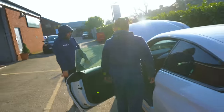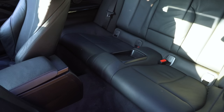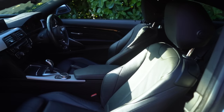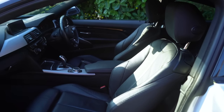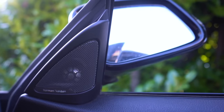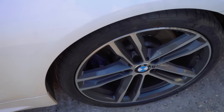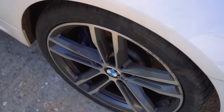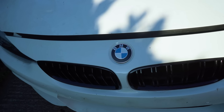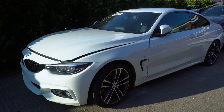We got the young bucks to help us. Oh my God, my God. This is my new 2017 BMW 420i. The car looks stunning, the interior looks stunning, and it's got a very lovely spec. Have a look at everything, it looks amazing. But on delivery day, as I began to unpack everything, it just gets worse.